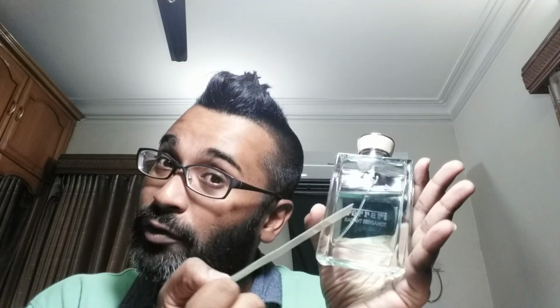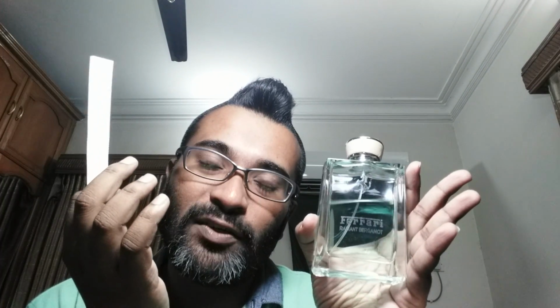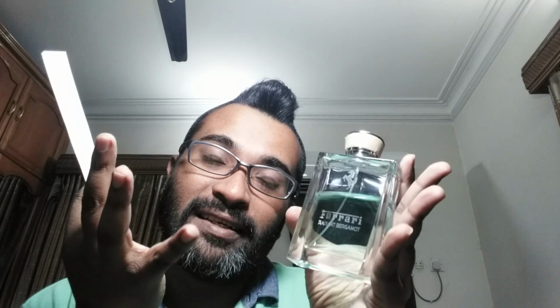This is a really, really good fragrance for the value, very long lasting as well, but it's a lot more musk than citruses. The bergamot in this will disappear in 15 minutes, very sadly, okay? But I really like this fragrance on a hot summer's day. It's a little bit musky on the dry down, but it's a good fragrance to wear.